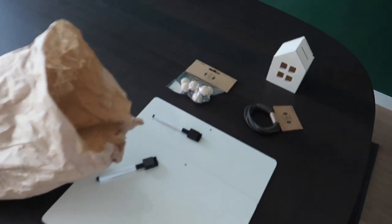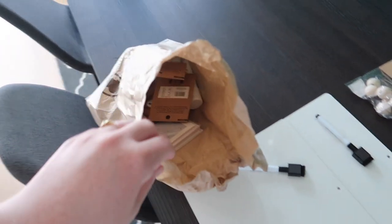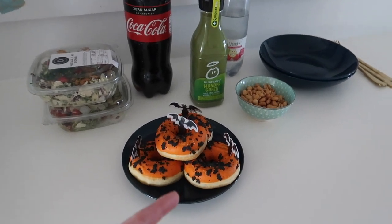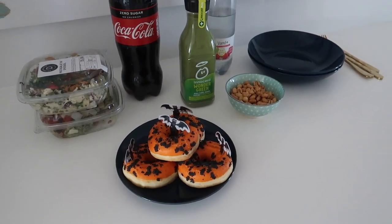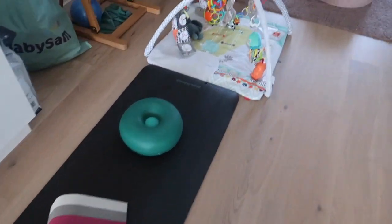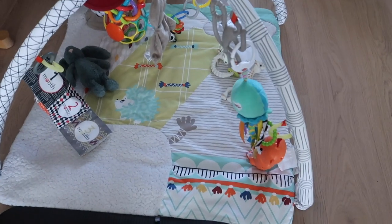Camera battery died, but I started packing up the supplies, which I'm gonna continue. And I also set up some lunch. It's Halloween soon, so why not? And then I made a little play area for the boys. So yeah, now we're ready.